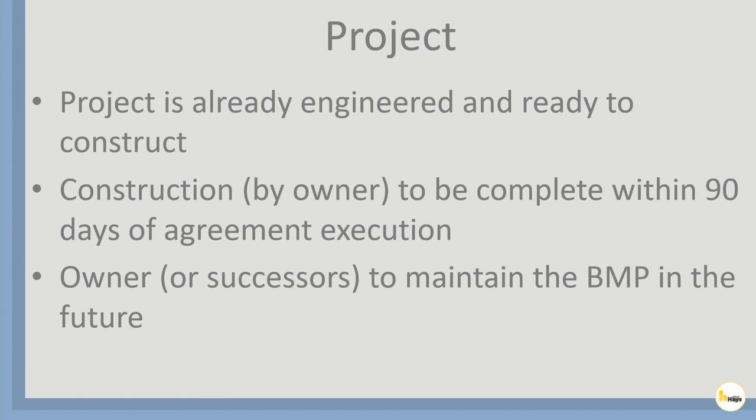So there is a long-term benefit and added benefit for each of those lots, not having to utilize space within their lot, as the stormwater retention that's required will already be built into the development. The agreement you have in your packet does require the construction to be complete within 90 days of the execution of the agreement, and it also requires long-term maintenance of the BMP, we call it, or the retention area. That will fall upon the owner or successors of the owner in the future, however that works out through the agreement as he sells property in the future.